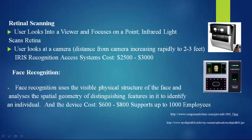Retinal scanning. In this scanning process, viewers focus on a point and infrared light scans the retina, and users are generally 2 to 3 feet away from the device when the scanning is done. These products range from $2,500 to $3,000. And moving on to face recognition. Face recognition uses the physical structure of a face, and analysis is done for distinguishing features of an individual. These products range from $600 to $800, and can support up to 1,000 users.